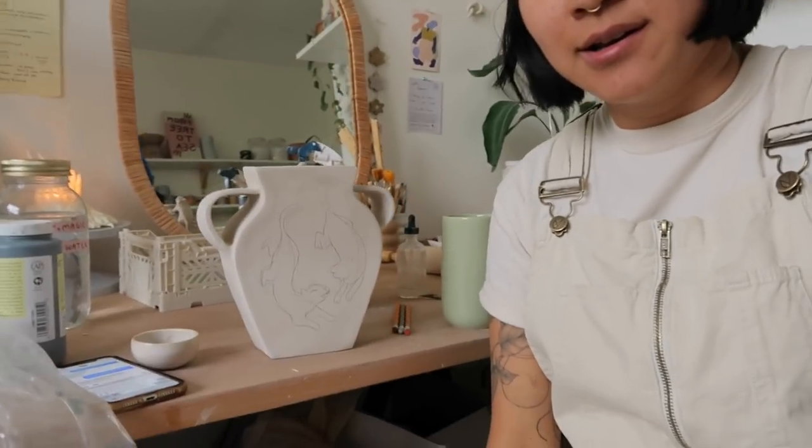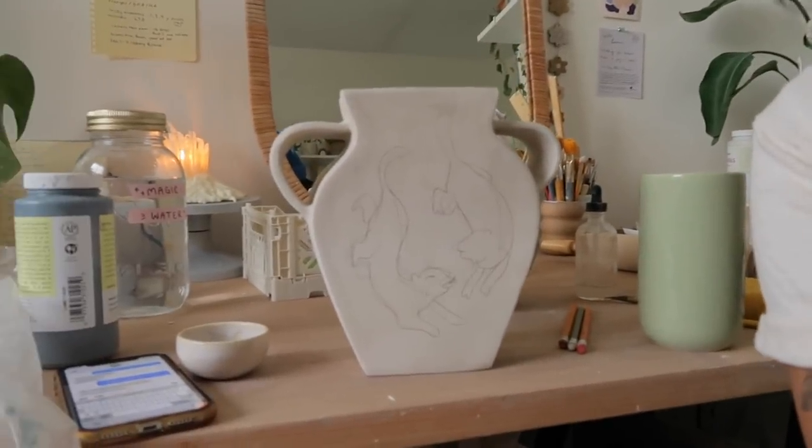I am feeling super distracted today, so I'm just gonna take a break and go on a walk. In the meantime, I'll let my handles dry and I'll let the pieces that I have to trim dry. I've started drawing out one of my tiger pieces. This is the first one I've drawn. But yeah, I'm really excited about it. I hope everything turns out cool.